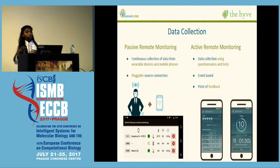And active monitoring is based on events. For example, on a particular schedule, a patient has to fill in a questionnaire or go through some disease-based test that can help us to identify the behaviors of a patient. And we also use the active monitoring app to provide some feedback to the patient.